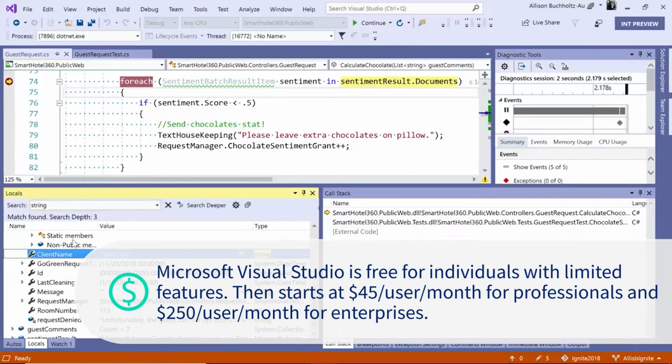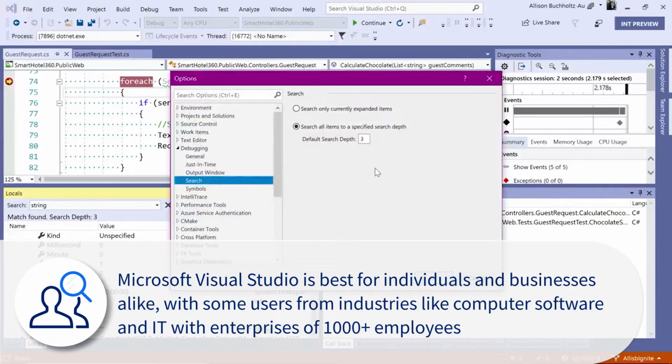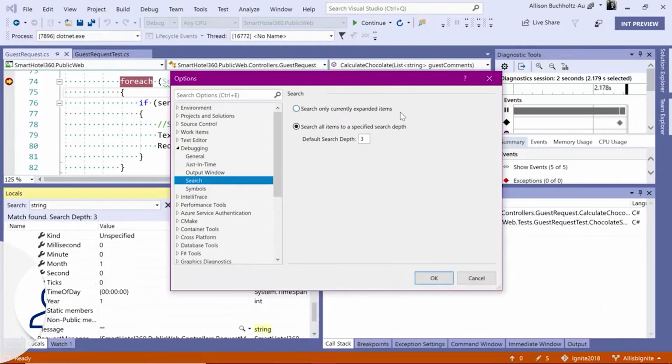Then it starts at $45 per user per month for professionals and $250 per user per month for enterprises. Microsoft Visual Studio is best for individuals and businesses alike, with some users from industries like computer software and IT with enterprises of 1,000 plus employees.